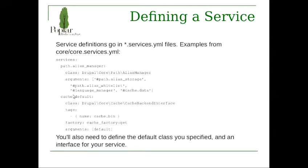So, all the different pieces that go into the definition go underneath the machine name in the hierarchy. Basically, to define a service, the two steps are to put the entry into your services.yaml file, and then define this class or factory to actually do the service. And generally, you also want to make that class implement an interface that you define, so that if somebody wants to override it, it's definite what they need to override.